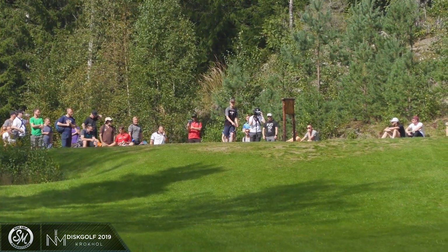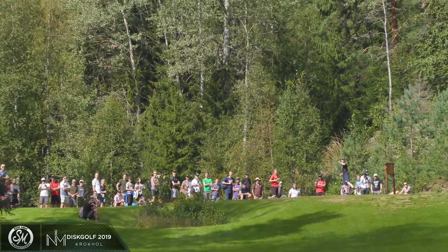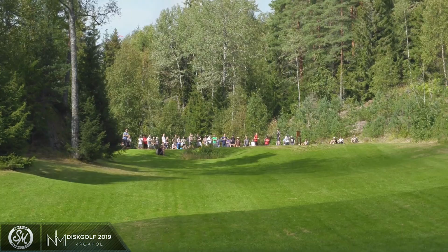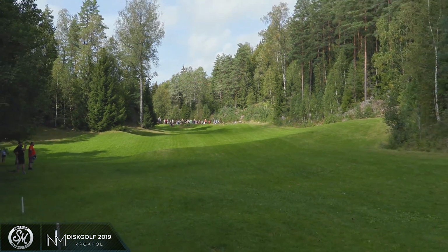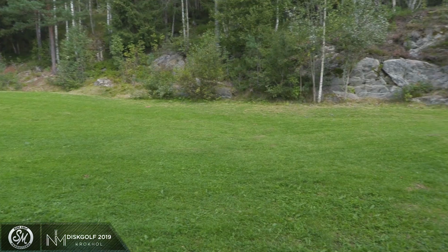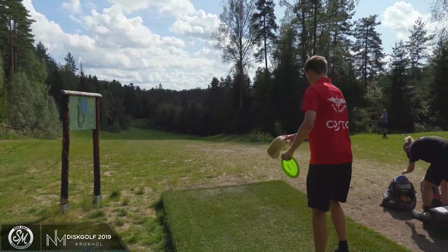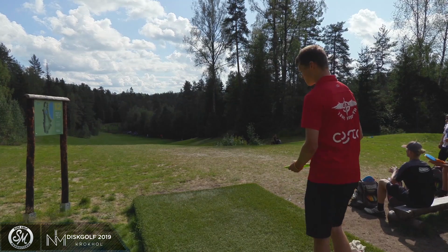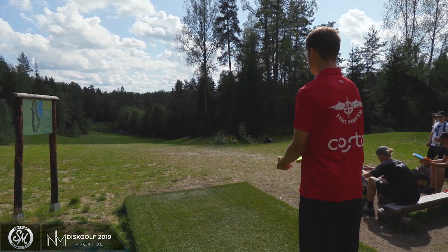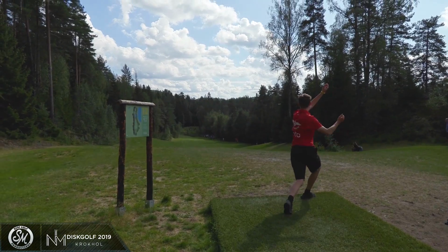Just like that, up by 6, and Knut into solo second place. Great drive. Beautiful rock formations here. Nice mature trees. I bet the disc golf community in the Oslo area has to be so excited to have this place to play.